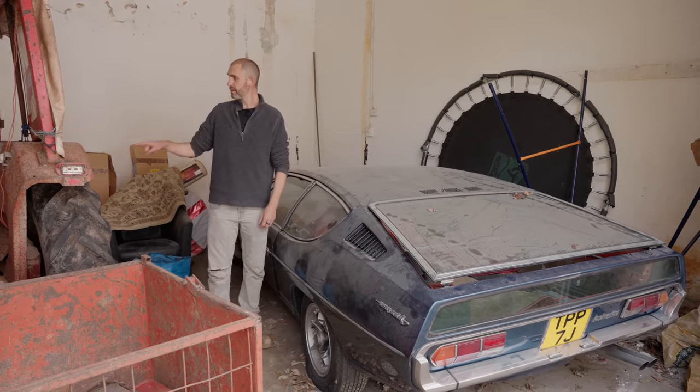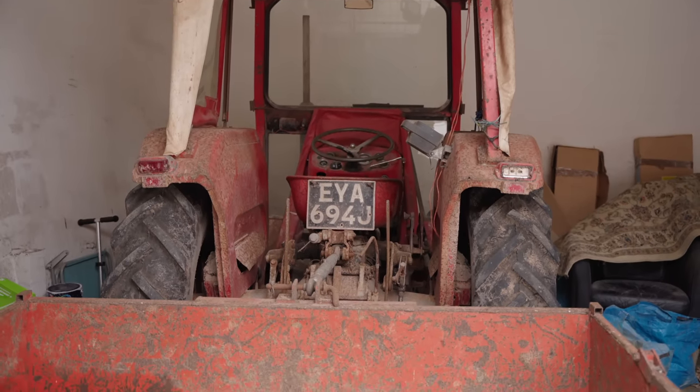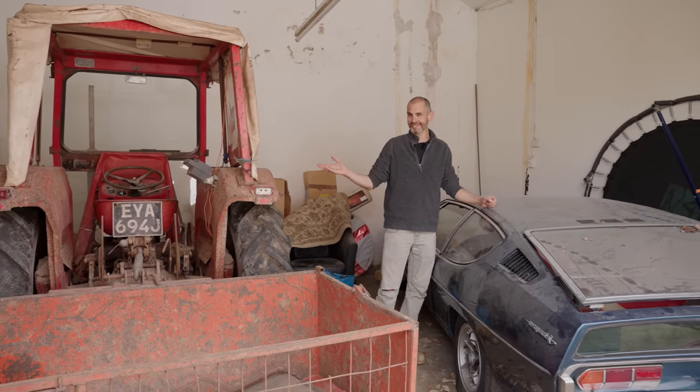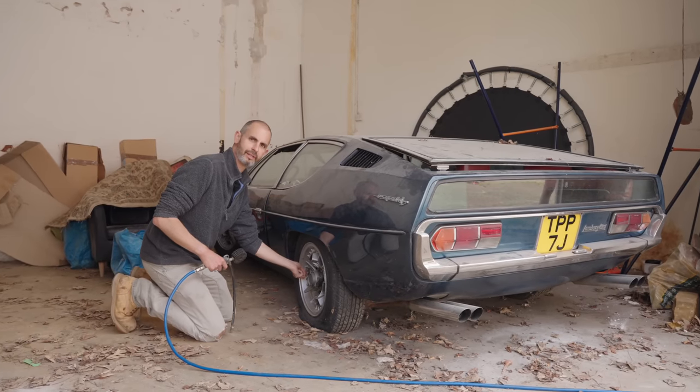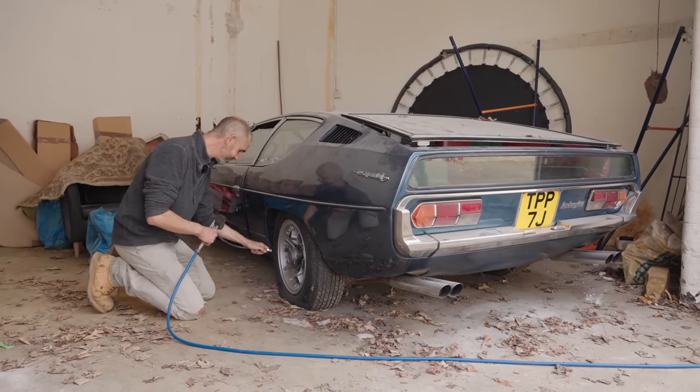Strictly speaking, we don't need to move the Massey Ferguson, but there's any excuse to get a tractor started up, so we might as well do it. So let's move the Massey for the hell of it. Don't tell my foot pump, but I can't be bothered to go to the car and get it, not when there's this in a shed over there.